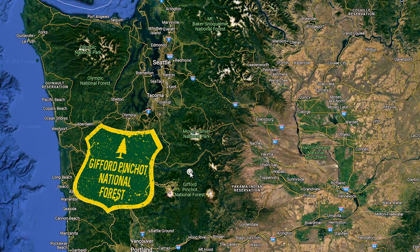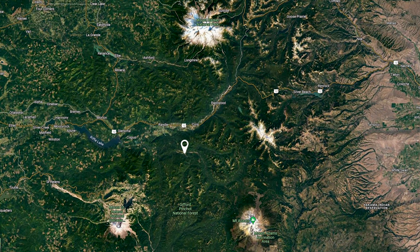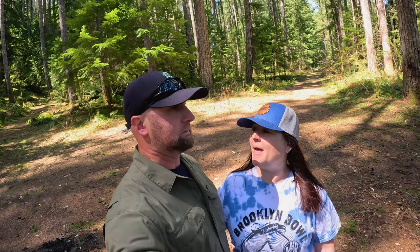It's a nice 80 degree day here in the Pacific Northwest. It's beautiful. Yeah, we are out here on Yellowjacket Creek, out here at Cispus River, Gifford Pinchot National Forest, and we're ready for some camping. I mean, what more could we ask for? So let's go get this camp set up and make some hot dogs for lunch. Okay. Let's go.